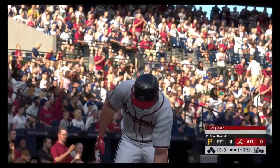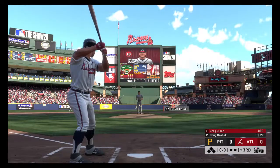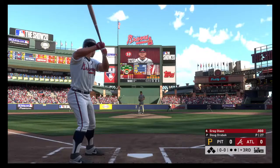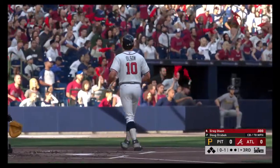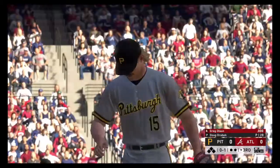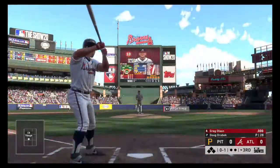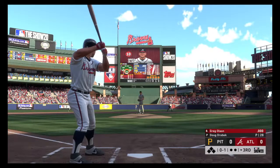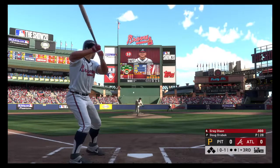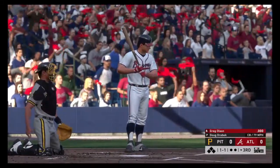So digging in now, Greg Olson. Leading up for the Braves, the catcher, Greg Olson. First offering on its way. Very rarely does a pitcher like this leave one in a location like that. That's a pitch right there he'd like to have back. He'd love to swing at that one again. And this misses the outside corner, so it's knotted up at 1-1.